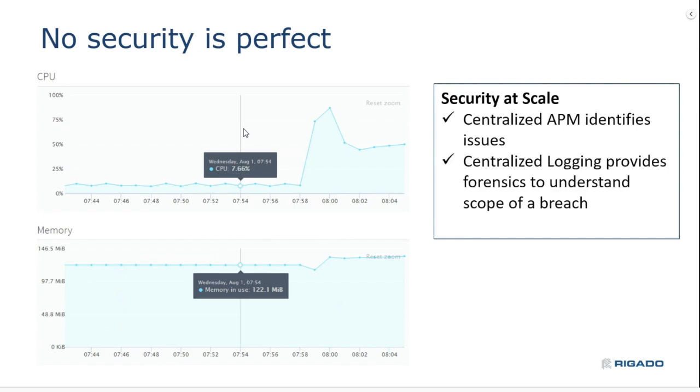And then, in efforts to figure out what's happening here, there's also a need for some sort of centralized logging, so that when you see a big spike in CPU or memory or network bandwidth, or you start having anomalies in which hosts the device is talking to, logging can help you go back, look through what's going on, understand where an issue might have been introduced, and understand the scope of that breach. Remember, security isn't perfect. It's good to have tools that help you deal with issues when they come up.